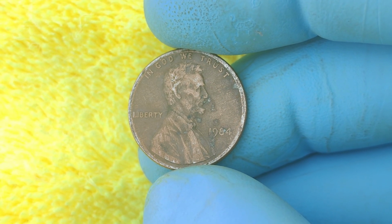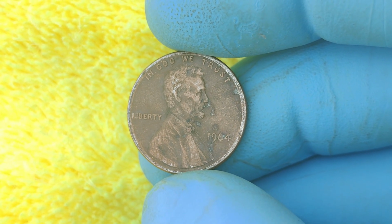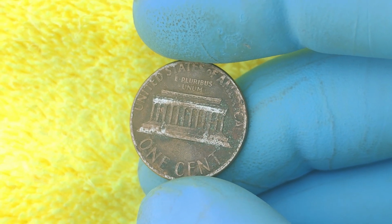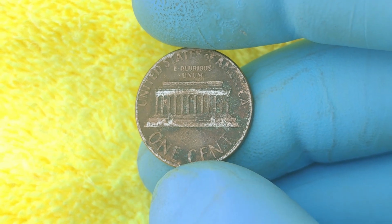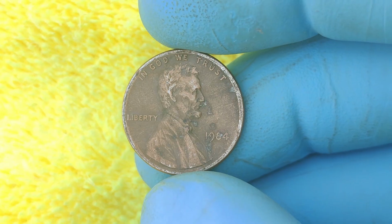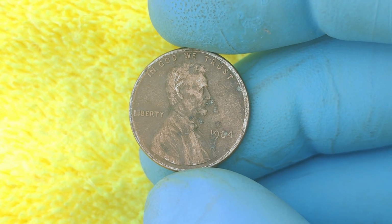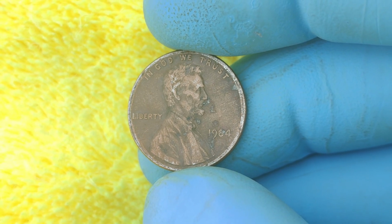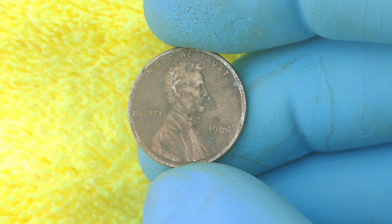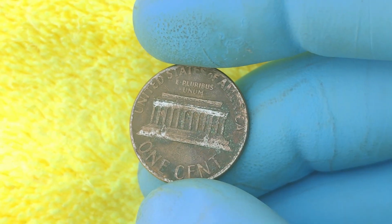Storage also plays a huge role in preserving value. Coins should be kept in dry, temperature-stable environments. Handling them by the edges prevents oils from damaging surfaces. Even small scratches can reduce a coin's grade and dramatically lower its value. As time passes, high-grade examples become even harder to find. Every year, more coins are lost, damaged, or worn down. Supply of top-condition pieces slowly shrinks, while demand among collectors often remains steady or grows. This imbalance can lead to impressive price appreciation for the best specimens.